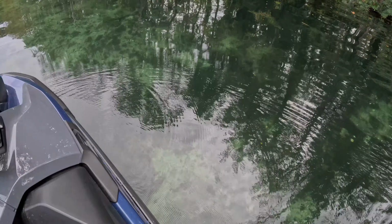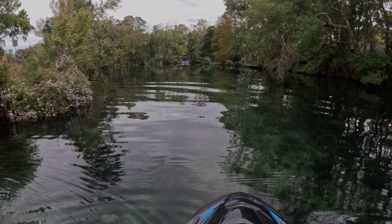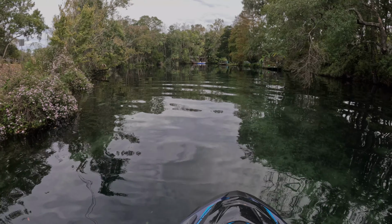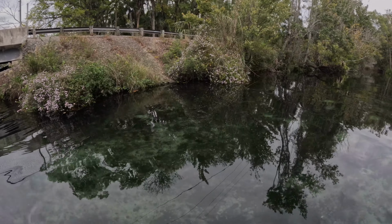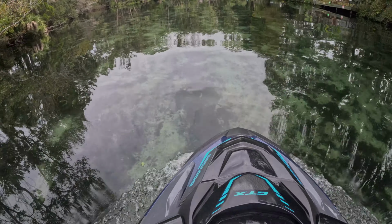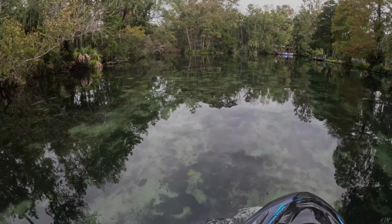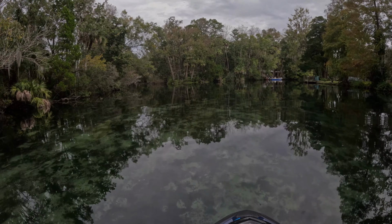See under that water? I'm gonna have to take the camera up. That water is crystal clear. We just went underneath this little bridge at Homosassa. We usually get out right here. There's a little concrete ladder, but the water is clear. I wish this was a nice sunny day so you could see all that. But this is what they call the springs. And man, it is gorgeous. Some bass, there's a little bass right down in there.